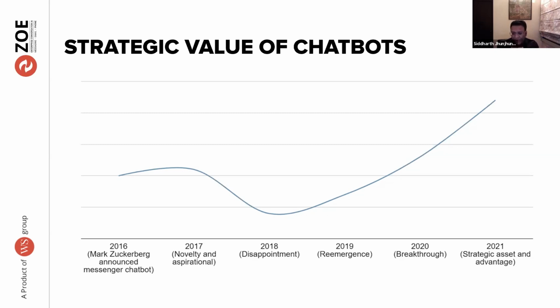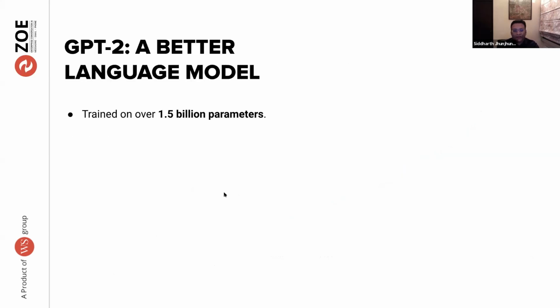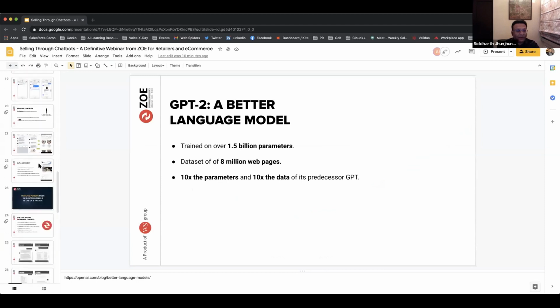I'll show you some case studies with real screenshots of that. And 2020, even though the media attention was on the pandemic, was really the breakthrough year for chatbots. And now in 2021, it's actually become a strategic asset and an advantage for someone to keep building their AI knowledge base. So this is roughly the lifeline of how chatbots have emerged over the last 5 years.